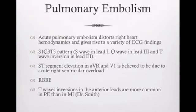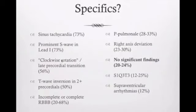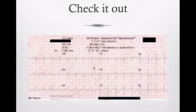Okay. Now, per Dr. Smith, who is the EKG god, T-wave inversions in the anterior leads are more common in PE than in MI. So look at your patient's overall clinical picture. All right. Now let's look at this. What do we got in this picture here?